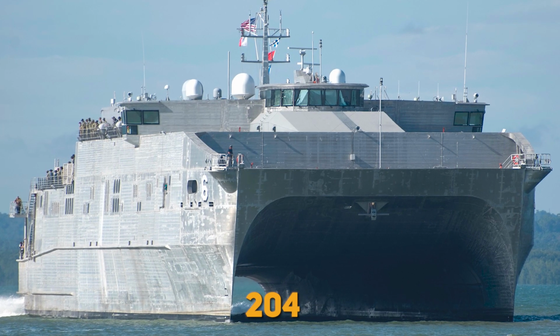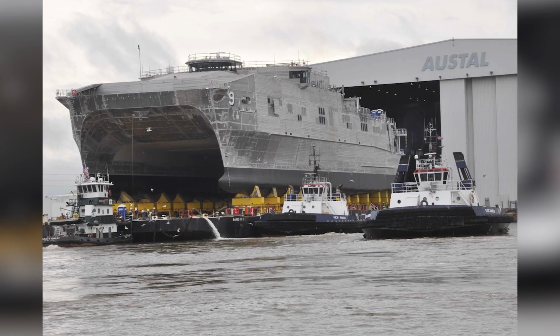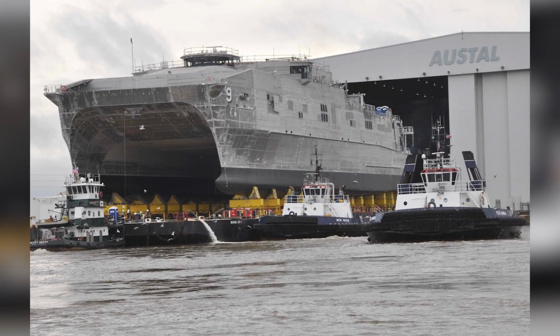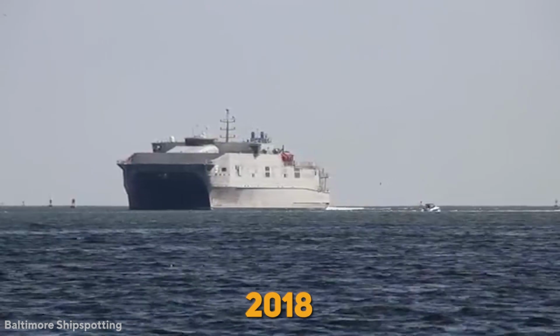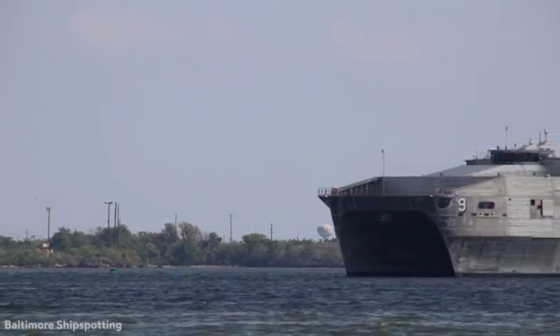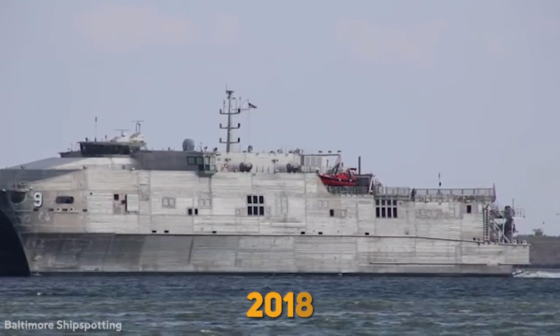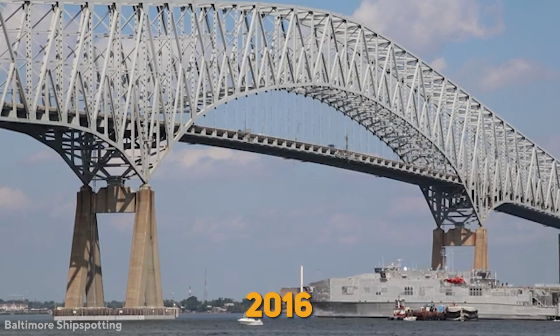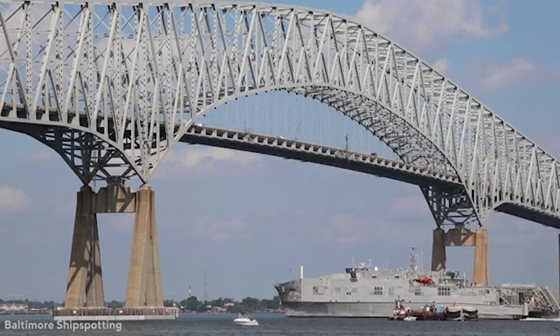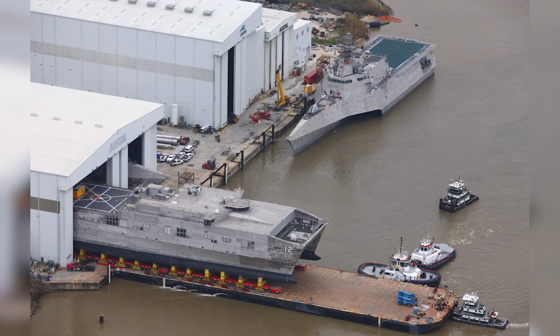In September 2014, work on the 8th EPF, dubbed Carson City, began. The USNS Yuma, the 9th EPF, was commissioned in September 2016 and delivered in April 2017. In January 2017, the USNS Bismarck keel was laid, and the ship was launched in June 2017. In September 2016, the U.S. Navy awarded Austal USA a $326 million contract to build EPF-11 and EPF-12.